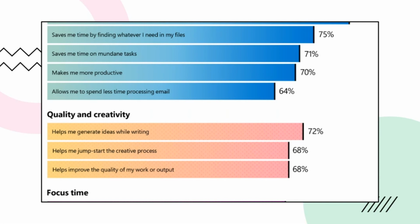And then around quality and being more creative. The quality of people's work, again, we're seeing the improvement on that. Jumpstarting that creative process, so giving someone the first draft is much quicker. And then the quality of the output is stronger as well.